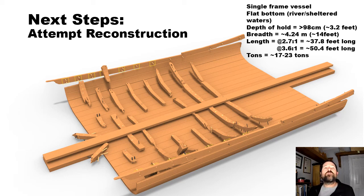Now, from that, because we have the 13 well-documented sites, we know that these coastal craft along the eastern seaboard often have a beam to length ratio or length to beam ratio of between 2.7 and 3.6 to 1. So if we times that 14 feet of breadth, we get a vessel somewhere in the order of 38 feet to about 50 feet. And we can also perhaps make some reasonable inferences to say that the depth of hold would be about 3 feet or maybe a little bit more.